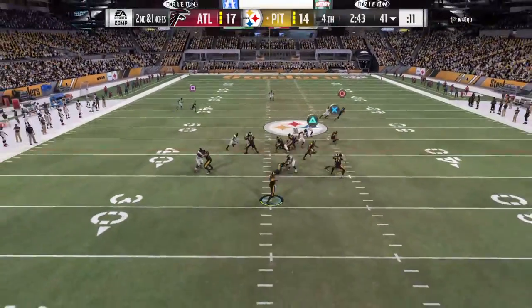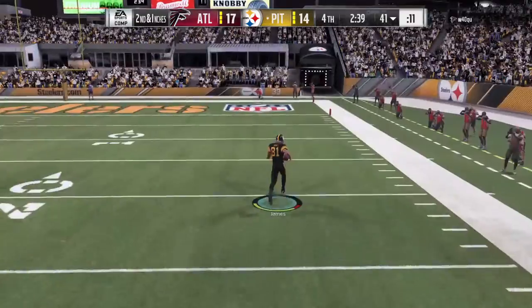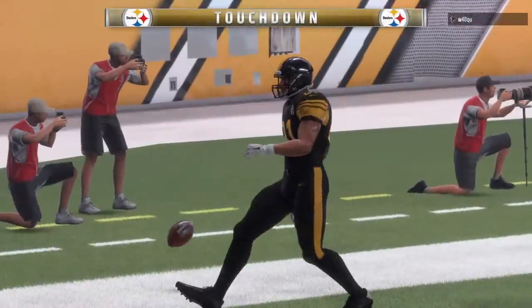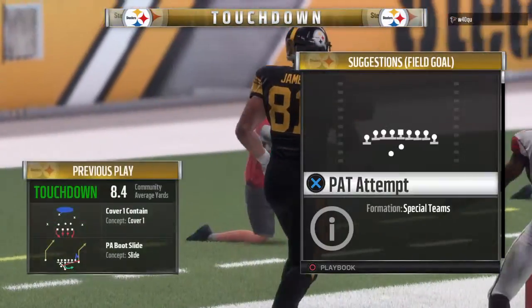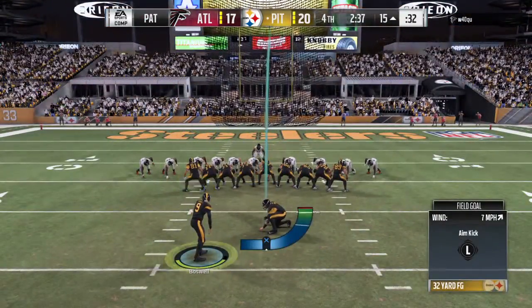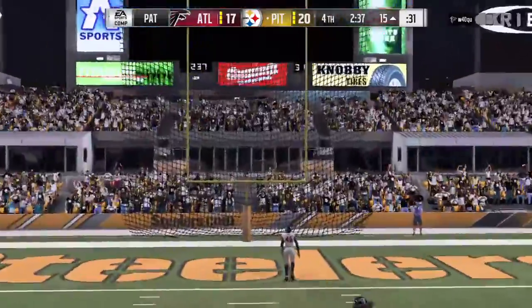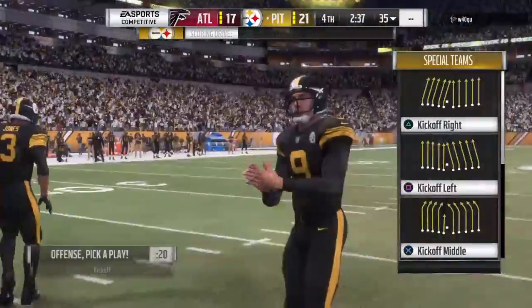Now it's Roethlisberger. Escapes the defender. Oh, he got position on him, and he pulls it in. And into the end zone. Touchdown, Pittsburgh. Jesse James, 59 yards. And the Steelers have taken the lead here in the 4th quarter. It's up and good to make it 21-17.